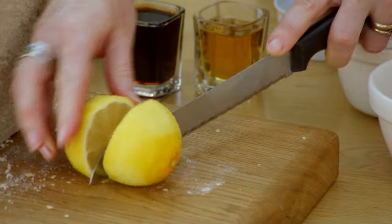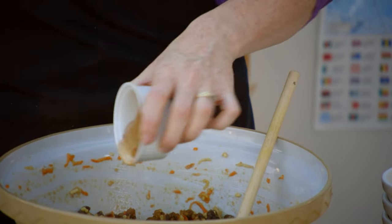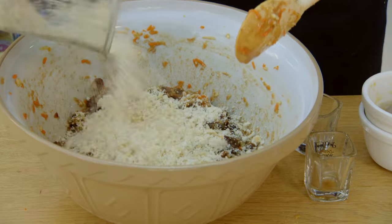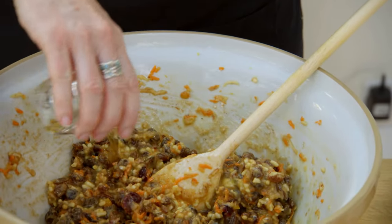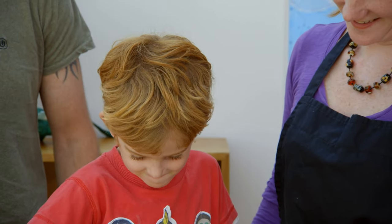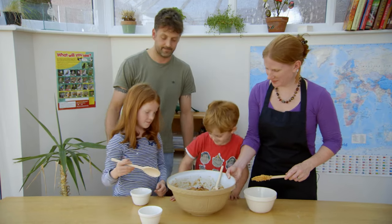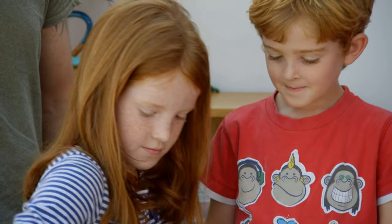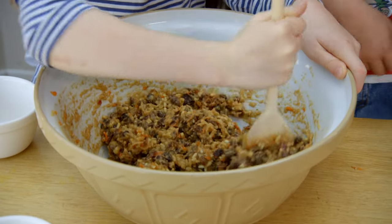Jo adds orange and lemon juice to the mixture, along with dried spices, flour, eggs and breadcrumbs. Then it's time for a drop of cider brandy and a splash of local stout before the whole family stir and make a wish. Done? Yeah. OK, Katie's turn then. Fine, Kate. Should we move the bowl towards you a bit? And don't make a wish. You've got to make a wish, but you've got to keep it secret.